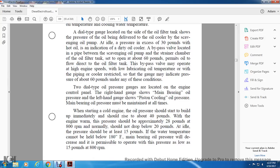Bearing oil pressure must be maintained at all times. When starting a cold engine, oil pressure should build up immediately. It should rise about 40 pounds with the engine warm, and the pressure should be approximately 28 pounds at 800 RPM. Normally, it should not drop below 200 pounds. Idle pressure should be at least 15 pounds.